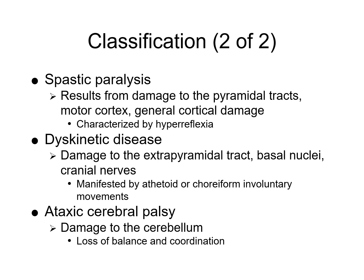We have writhing movements or facial grimaces that may indicate athetoid CP, manifested by athetoid or choreiform involuntary movements. Feeding difficulty and constant tongue thrusting are signs of motor dysfunction and can interfere with nutrition and growth. And then the ataxic cerebral palsy, where we have loss of balance and coordination due to damage to the cerebellum.